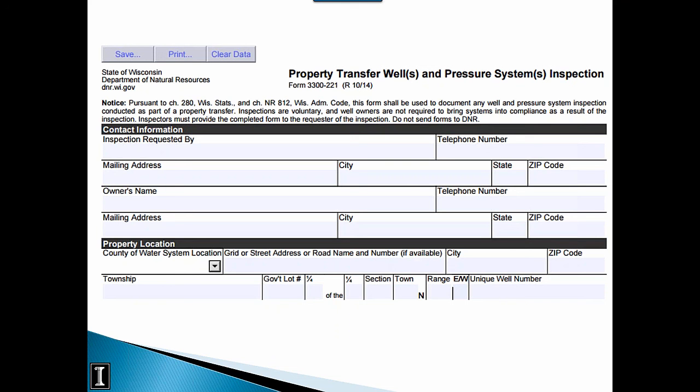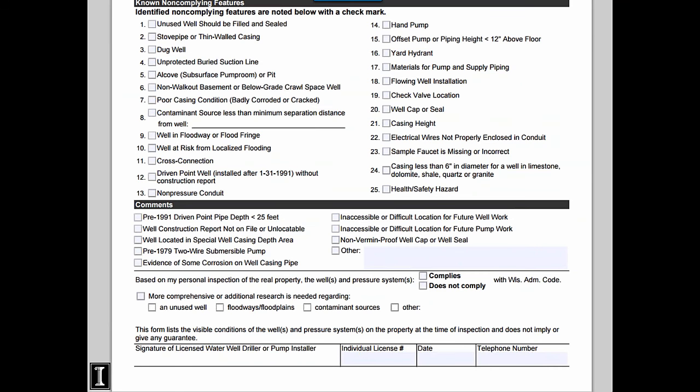And so if I bought a house, I'd hire an inspector and have him do this. Then the bottom half looks at what's non-complying to their well construction code. Like down in the comments, it says pre-1991 driven point pipe depth less than 25 feet. Well, we have areas in Illinois where people choose to put in their own well point, a driven pipe, and not use a well driller or anything. You have the right to do that in Illinois as long as it meets our code. But in the old days, you didn't even have to do that. They're more risky because they're shallow. They don't have any kind of grout around them or any of those things.